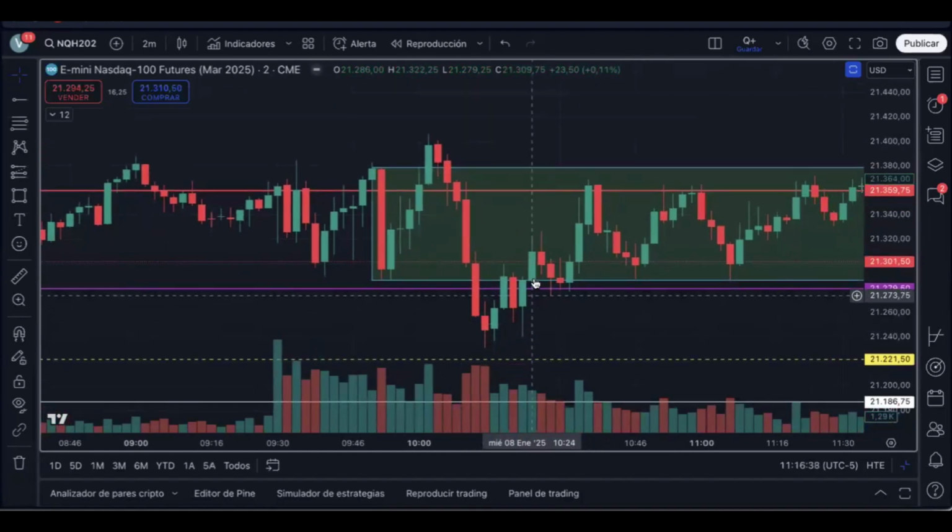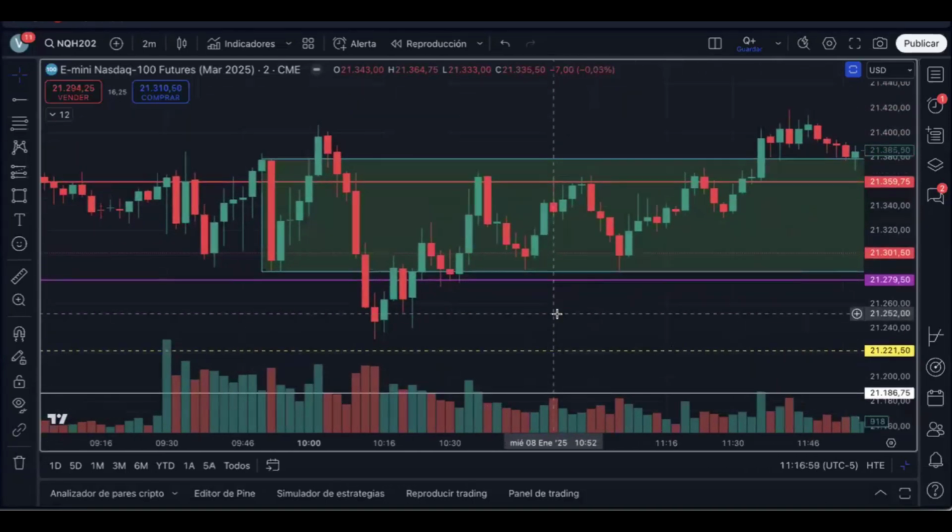Okay, the price came in here again and started trading inside. You could take a quick scalp using the inside trading. Yeah, you can do it. For me, if I already made money on an inside trade like this, I wouldn't do it again because it's too risky. So I will wait for the break, either up or down.